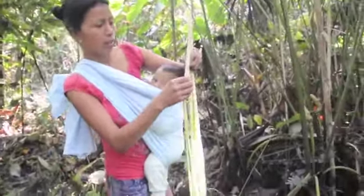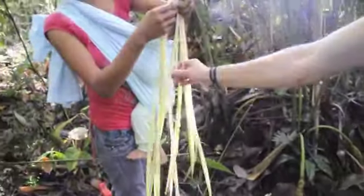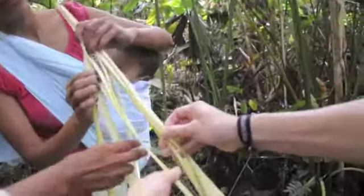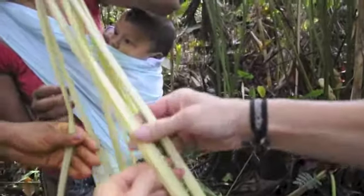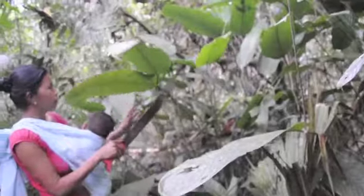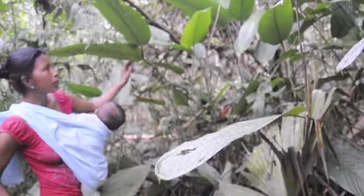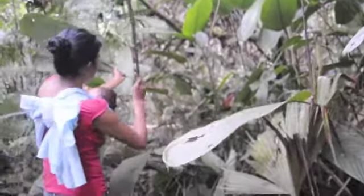Okay. So they pull. I don't know if you can feel it. Hacen como trencita también para hacer corona. You can feel it's got a really thick ridge on it. You need to pull off that thick ridge, to reach the inside edge. They use to cook with. The leaves? Para doblarse.